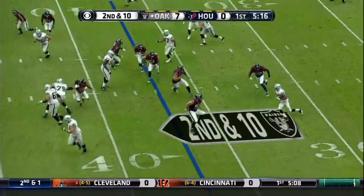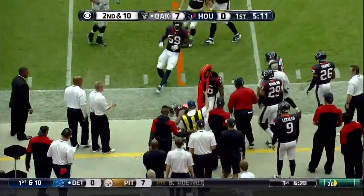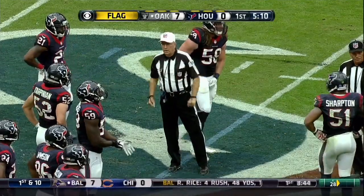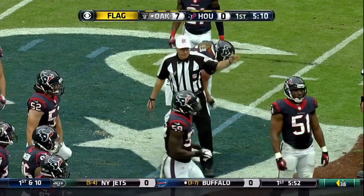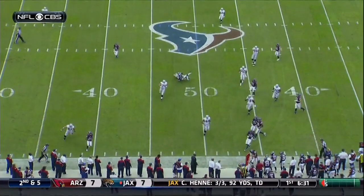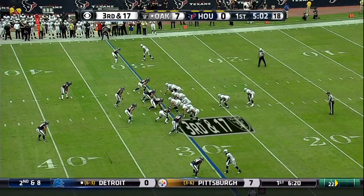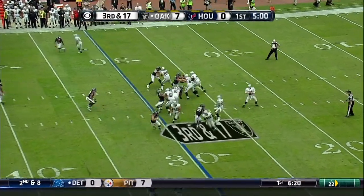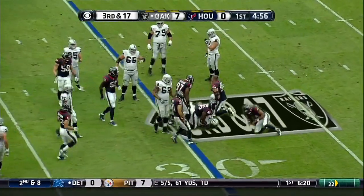2nd down and 7. Here we come the other way with Streeter. He stiff arms his way into Swearinger. Personal foul. Unnecessary roughness. Contact against the player. Number 65, offense. Look, right there is what they did, is what they called it. 3rd and 17. But they got a marked 2nd down. Here comes Rashad Jennings.